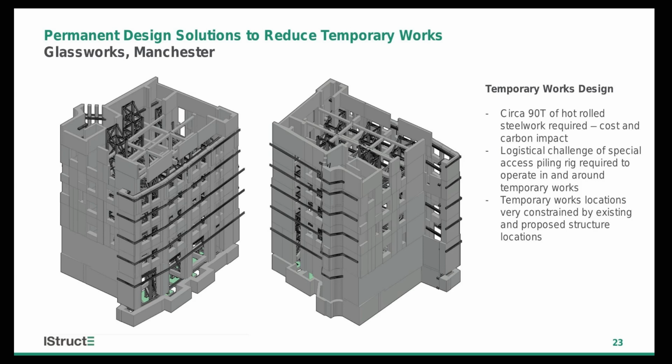So that gives an indication of the quantity of steelwork required there, with it being so constrained. With this being hot rolled as well, and specially fabricated for this use, this would have been a really carbon intensive scheme, to be honest. When we ran the quick carbon assessments, we estimated we would release about 160 tons of embodied carbon into the atmosphere as part of that temporary works scheme, let alone the permanent works.